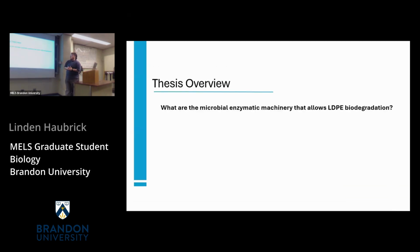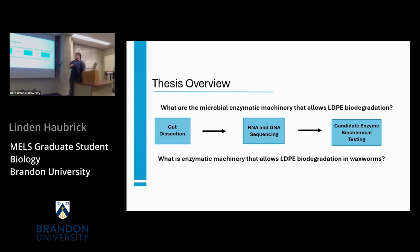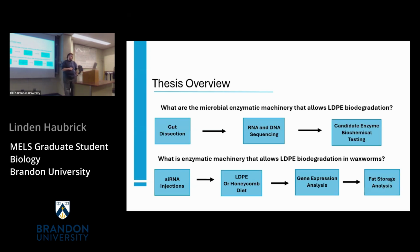So, an overall overview of my thesis. I'm looking at what exactly the microbial enzymes are using for plastic breakdown. So I'm doing the gut dissection, RNA and DNA sequencing, and then taking those candidate enzymes and doing biochemical testing. But I'm also looking at what enzymes the waxworms are using for breakdown in the gut. So I'm doing siRNA injections, and then they're either fed an LDPE or honeycomb diet. And then we're doing gene expression analysis and fat storage analysis.